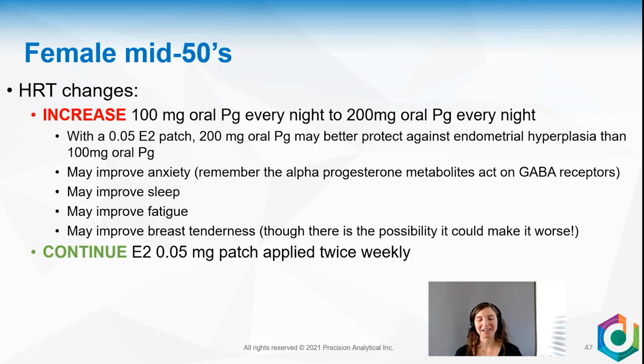That oral progesterone is going to create a lot of those progesterone metabolites that are acting on the GABA receptors. So increasing her dose might actually give her more GABA support, might help with the anxiety, might help her feel a little more groggy before bed, and help her sleep during the night. And if she's sleeping better, her fatigue might get better. And it might improve the breast tenderness. If the breast tenderness is coming from higher estrogen than her body is used to, there is a possibility that increasing the progesterone can make the breast tenderness worse, though. That can be a side effect. Sometimes if women just continue to take the oral progesterone for another week or two, that breast tenderness subsides as their body gets used to the elevated progesterone.